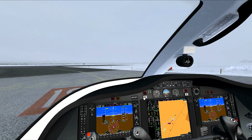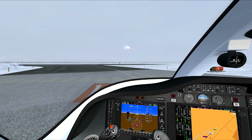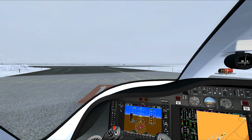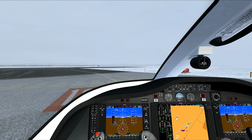So at the end of the day, the pilot in command is responsible for the safety of his flight. Therefore, we're holding short. So a little Cessna. Okay. 0 Foxtrot 1, position and hold. 0 Foxtrot 1, position and hold.